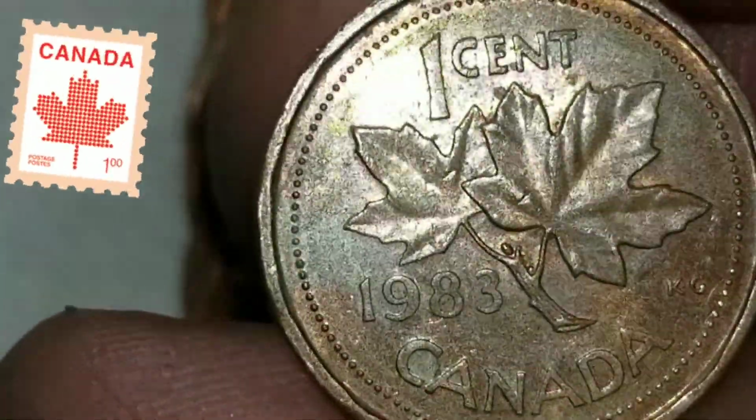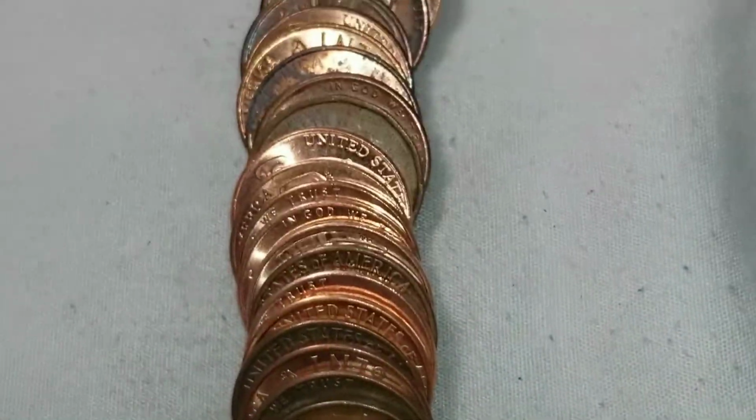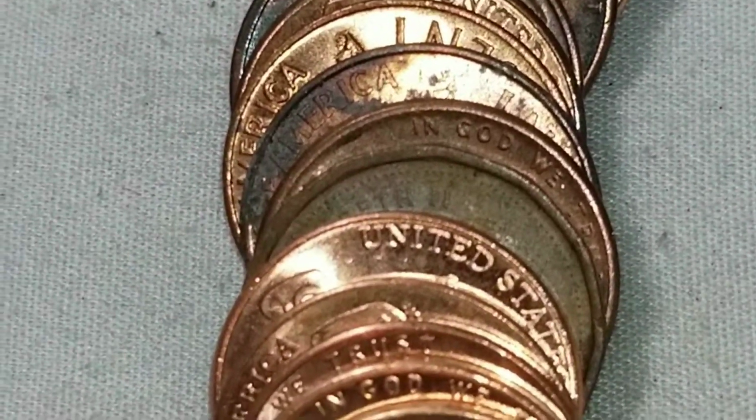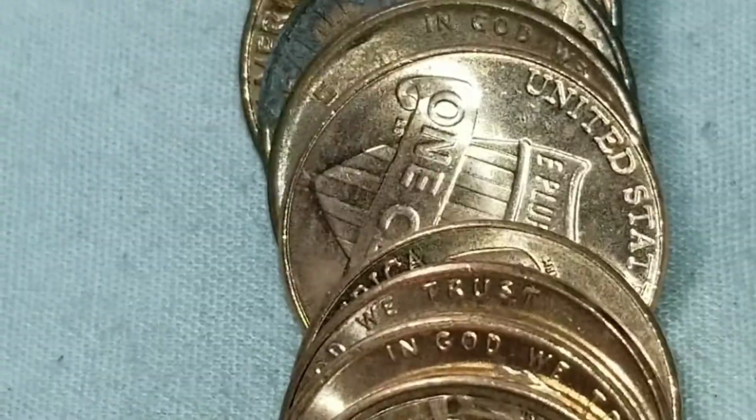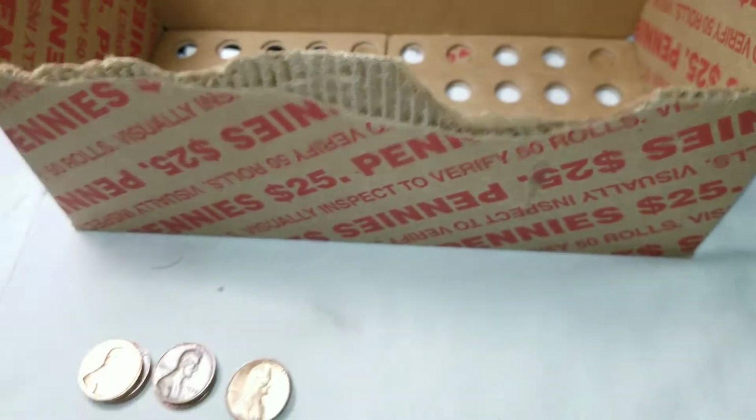1983. Roll 48. And we've got another Canadian here. This will be 11. They take the lead. And it is another 1983.